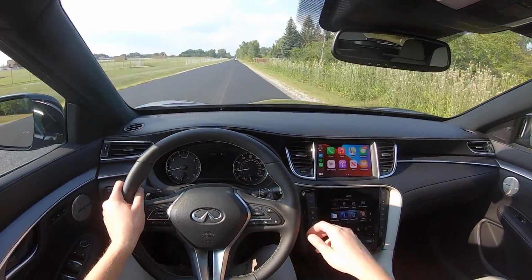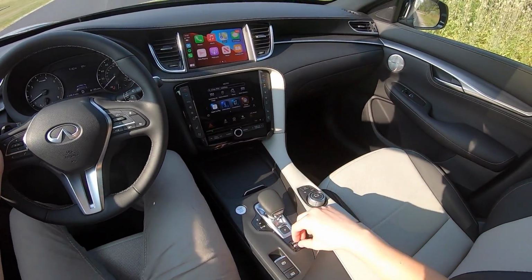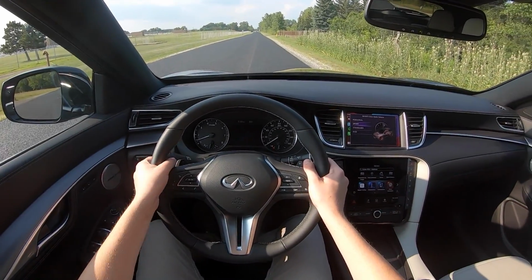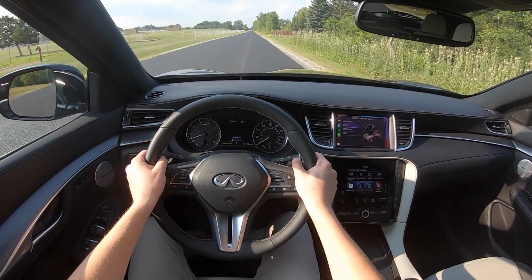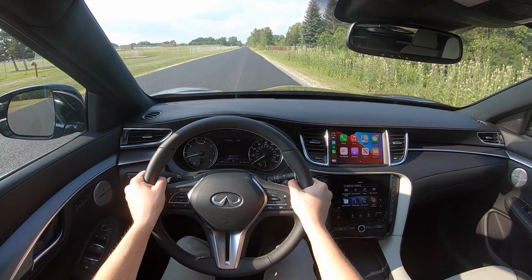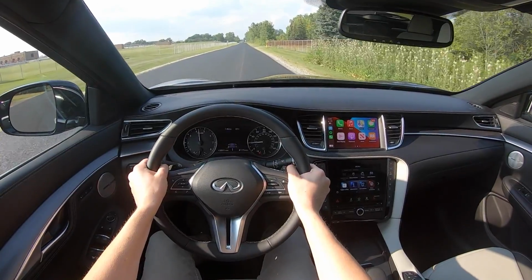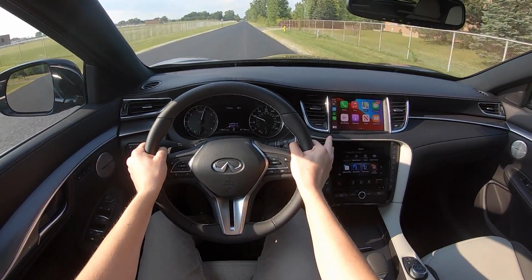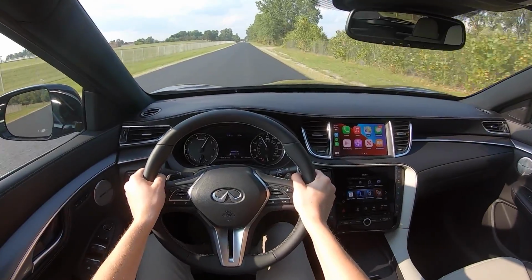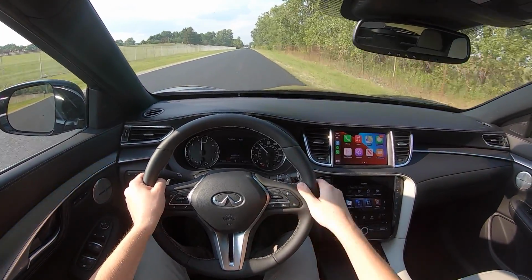Should try and do a launch here. Obviously not an actual launch because it doesn't have launch control, but we'll go ahead and stick it into sport mode here. We'll select first gear there on the shifter. See if it'll let me brake boost it. Oh yeah, here we go. Second gear, 50. Oh, it's shifting, 60. There it is. Yeah, that felt like about 7 seconds.